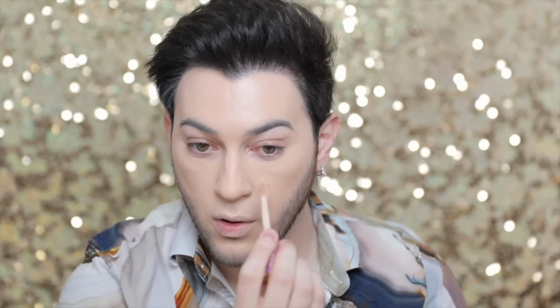Let's go ahead and use it with some concealer. I'm really excited to see what concealer would look like with it as well.